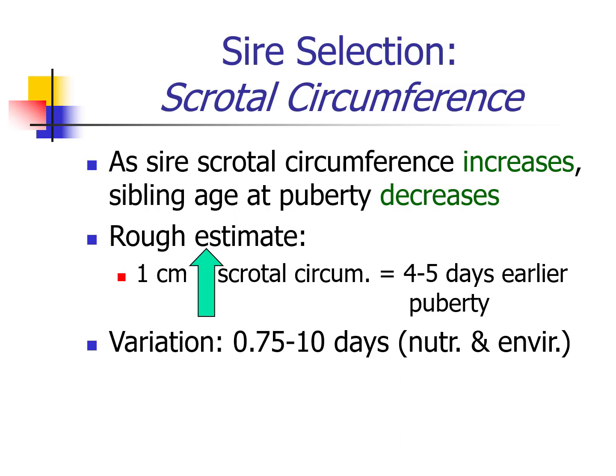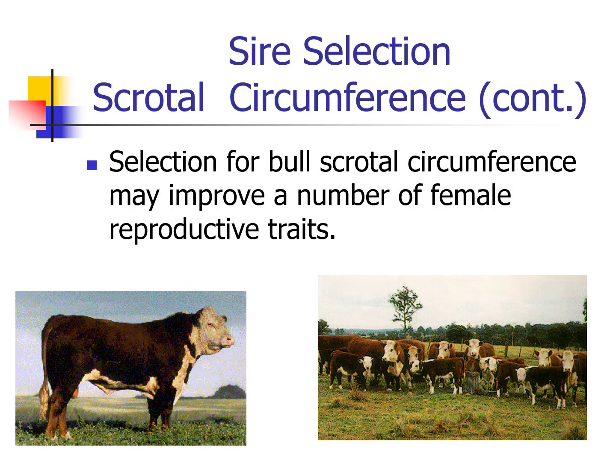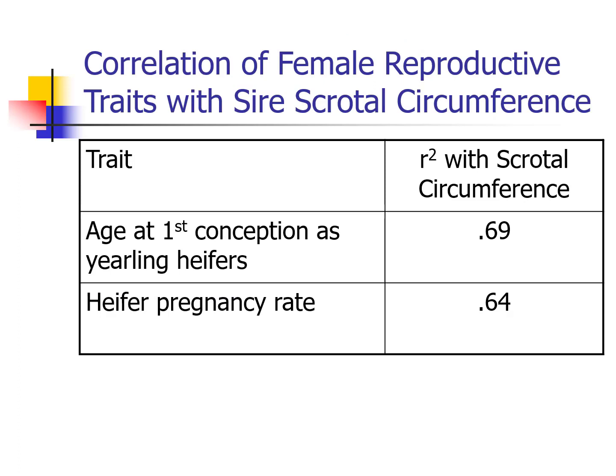A rough estimate: for a 1 centimeter increase in scrotal circumference, you can expect those heifers to hit puberty about 4 to 5 days earlier. There is admittedly some variation around that given nutrition and environmental factors as well. The selection of bull scrotal circumference may improve a number of female reproductive traits. For example, age at first conception as yearlings has a positive relationship with larger scrotal circumference, as well as heifer pregnancy rate.